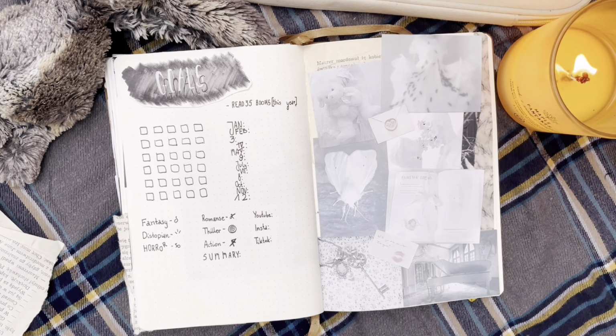Last year, I wanted to read 50 books, so that didn't work out. So this year I want to be more gentle with myself, I guess, by choosing the option of 35 books. If I read more, then it's amazing, but I don't want to read less than this. This is the bottom line I don't want to cross.